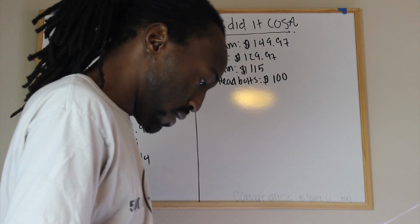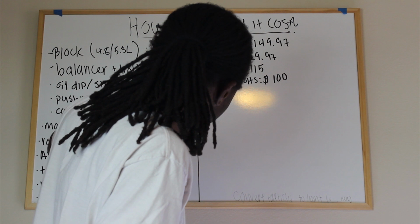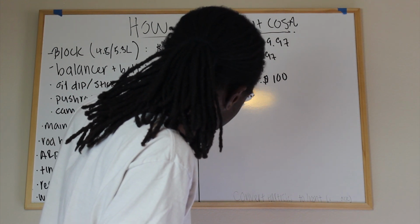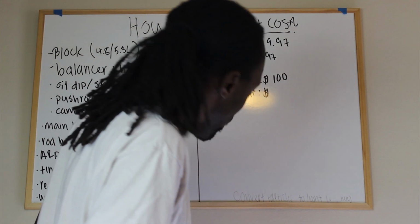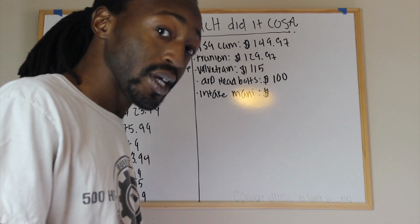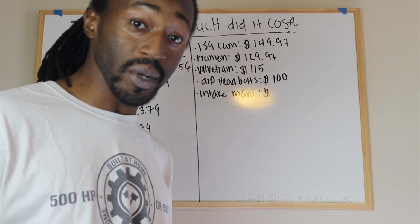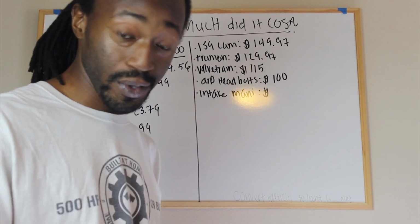And then we got intake manifold. Now I don't quite remember this one. It was an intake manifold that Ben already had for his build that he decided to dedicate to the 530 build to help get this moved along a lot quicker. So thank him for that.